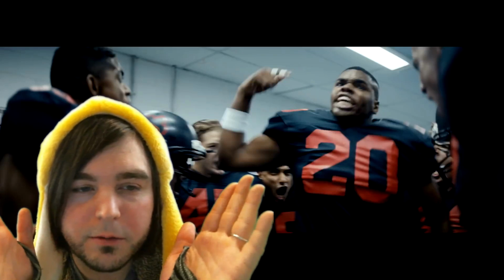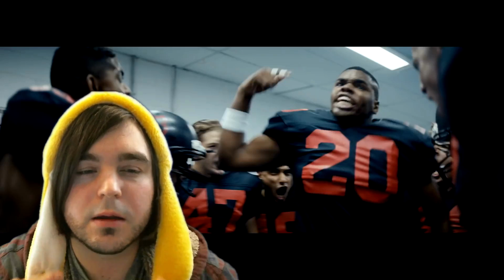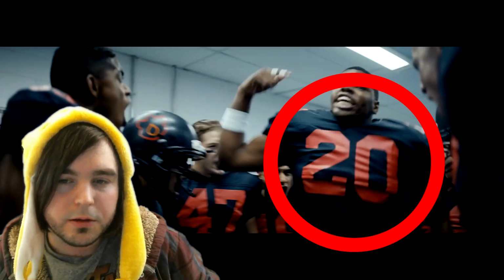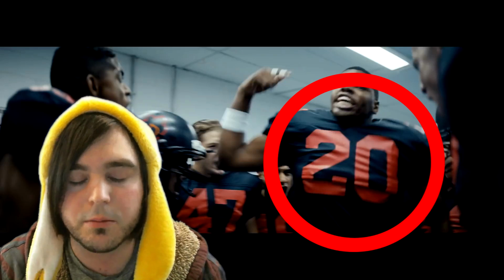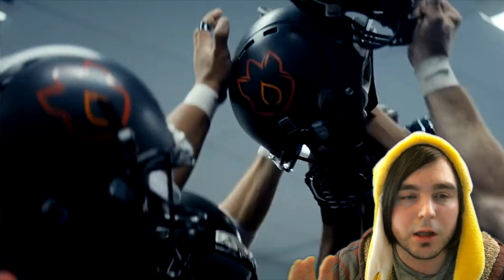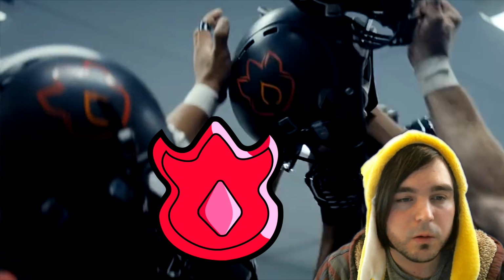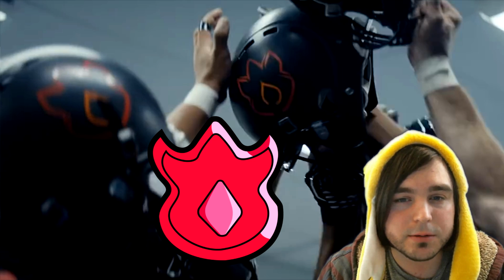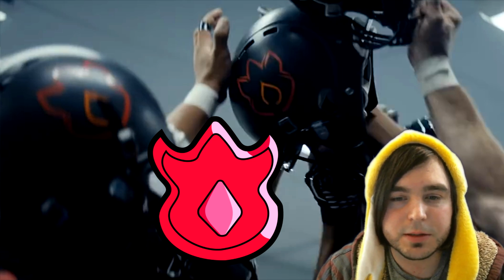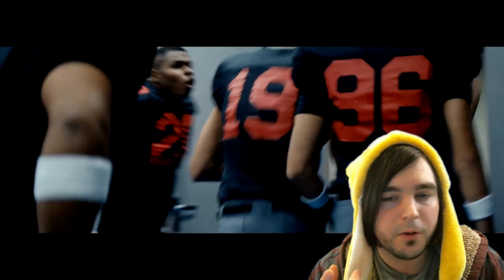Okay, so the main football player, the dude who becomes the big star, his number is 20. This is pretty obviously a reference. I mean, it's the 20th year, and they gave the main player on the team the number 20. Another thing that's going on is the team logo is the Volcano Badge that you can earn from Blaine. So that's pretty cool. There's a Pokemon-themed team.